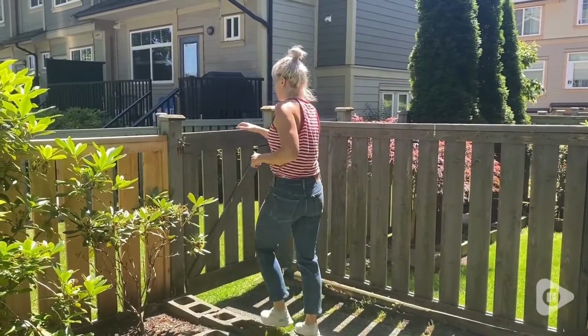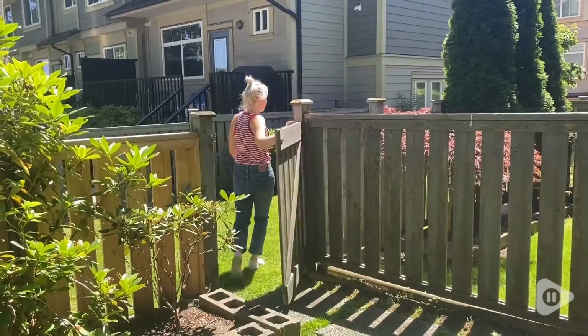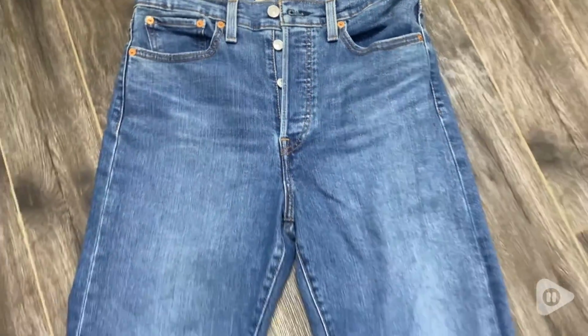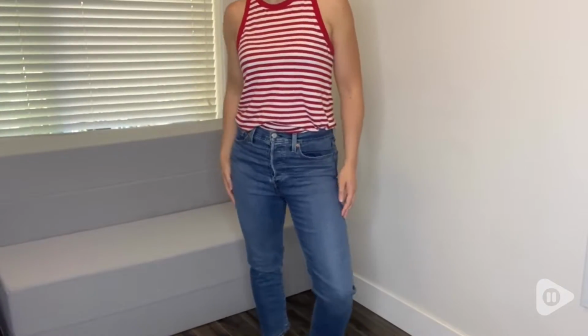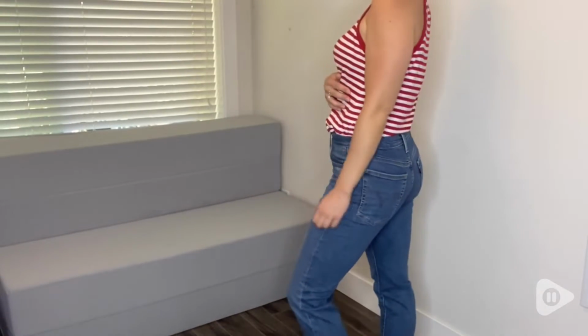My Levi's Wedgie straight leg jeans, and these ones come in a size 30. If you're anything like me, I love a good pair of jeans, especially when outdoors. These jeans are super high quality, and you could tell that they are really well made, down to the smallest details. As you can see, they are very snug at the hip and thigh and fit true to size.